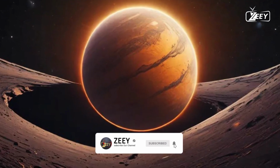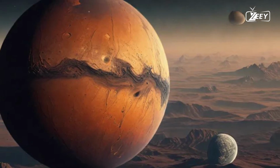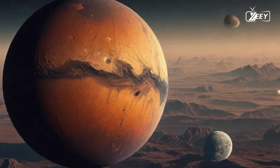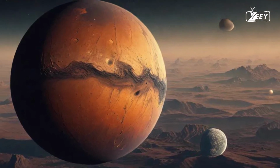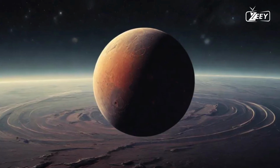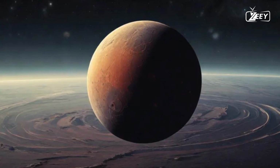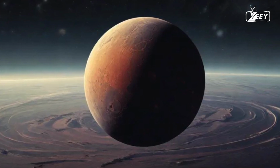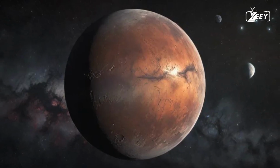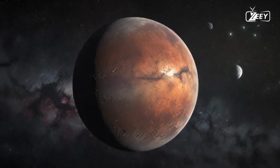In addition to craters, Mercury features unique geological formations known as lobate scarps. These cliff-like structures were created as the planet cooled and contracted over billions of years. Some lobate scarps extend for hundreds of kilometers and rise several kilometers high, showcasing Mercury's geological activity and history.